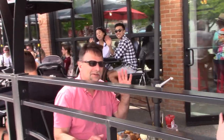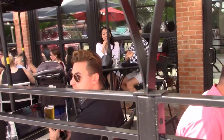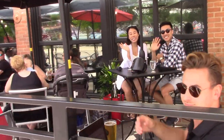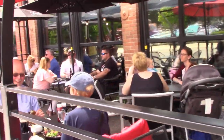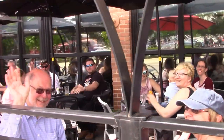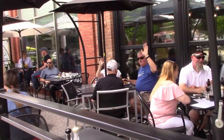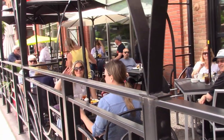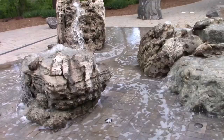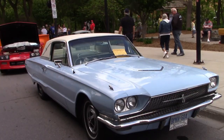This was a day for walking around and meeting new folks, and seeing old friends. Smiles and waves from everyone. It was a good day to be walking around downtown Chatham, everyone in a great mood. And why not on a day like this? Downtown Chatham really is a people place. Here's a small rock fountain we found along the way.